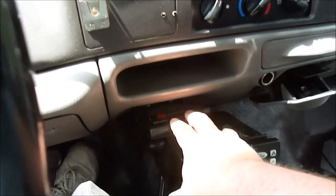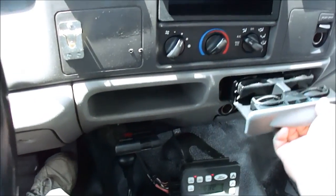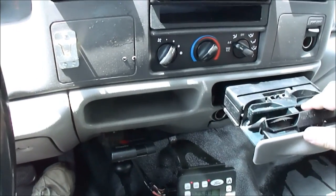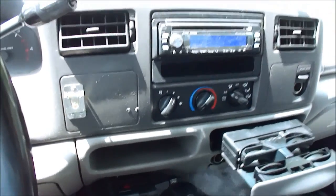It does have a trailer brake controller there. Got your cup holder. Pretty much everything you could want.